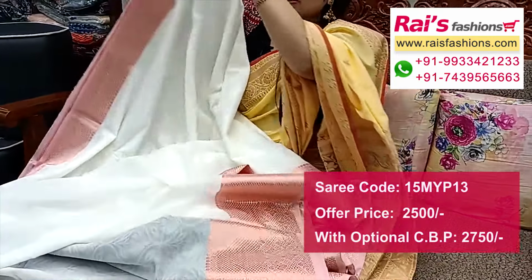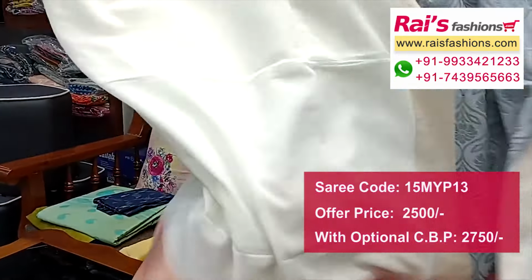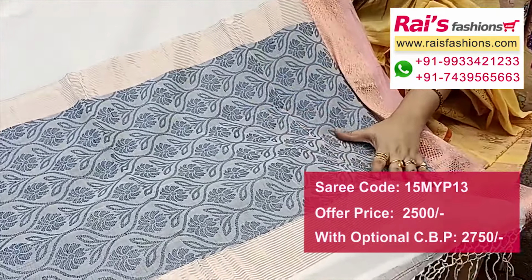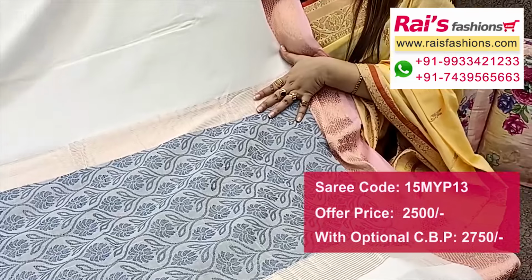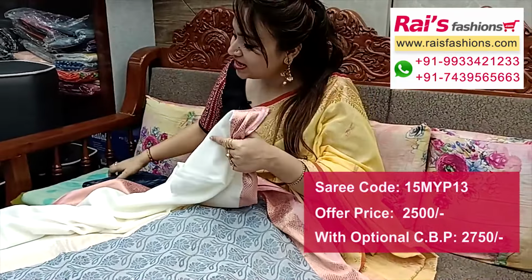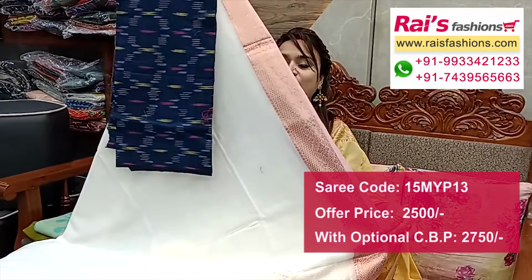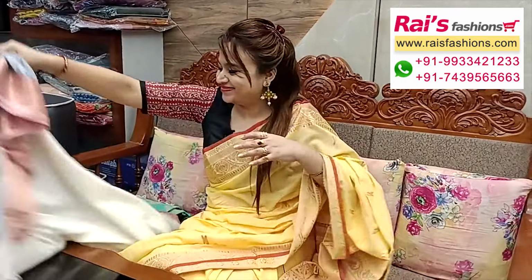This one is running blouse piece, and pallu portions, fully fine weaving design worked pallu. This one is fully fine hand weaving design worked pallu, highlighted stripes design, all over plain base, and we suggest this cotton fabric ikat contrast blouse piece. This is for your outstanding looks.